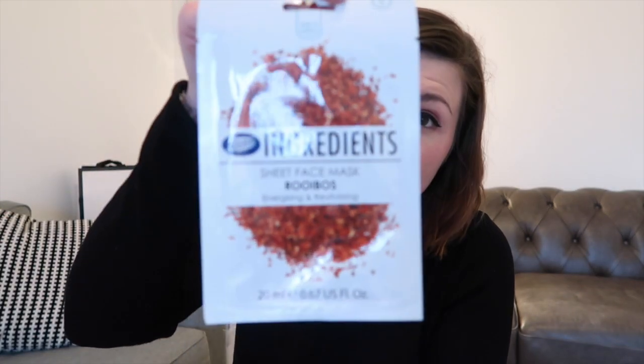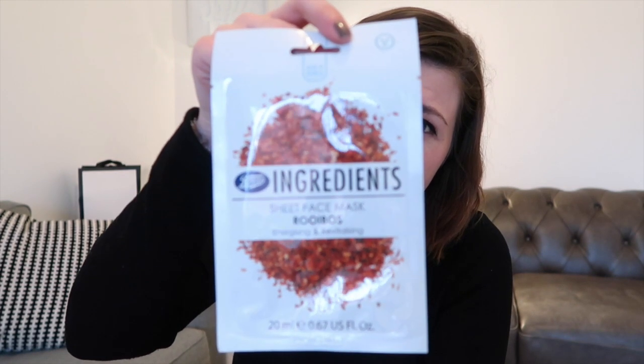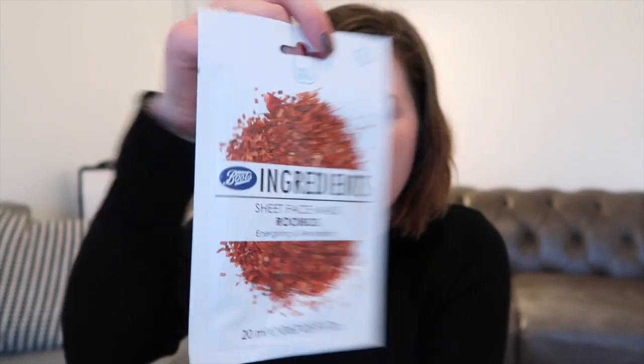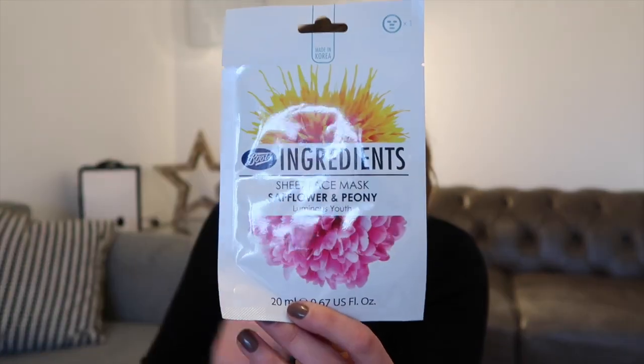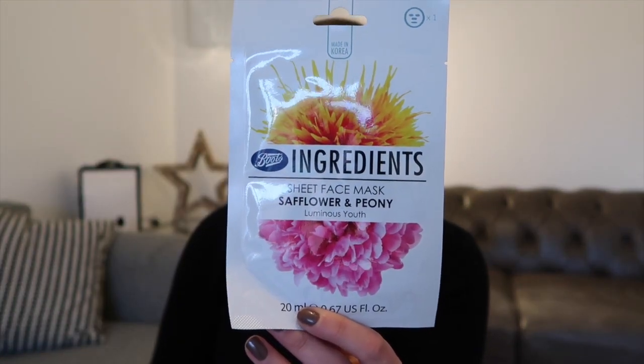I got the, what was that one called? This is called Rubos? Ruibos? I don't know how you would say that, but I think that's something like that. That is energizing and revitalizing. This one is Safflower and Peony for luminous youth. Couldn't we all do with a little bit of luminous youth? I know I could. And just sheet masks, guys.